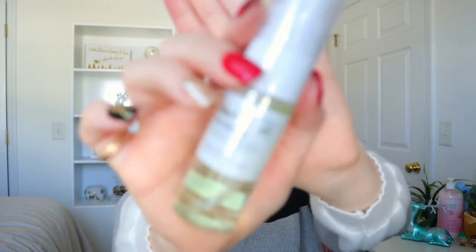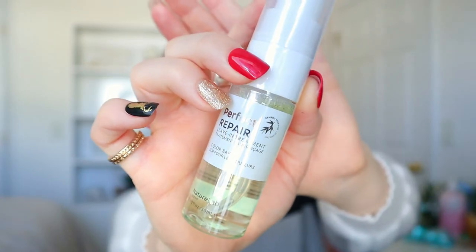Last thing, perfect repair, leave-in treatment, color safe. Oh, so this is for your hair. Ooh, so this is from Nature Lab Tokyo. This is a woman-founded brand. Perfect repair, leave-in treatment. Deeply strengthen hair with this lightweight leave-in. Nutrient-rich oils and vegan keratin leave hair softer and healthier. Use as first step on clean, damp hair. Full size of this is $16.